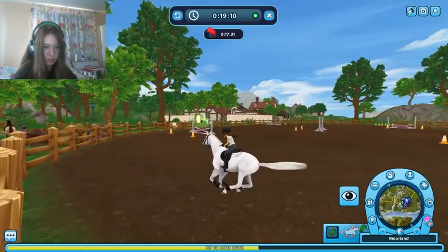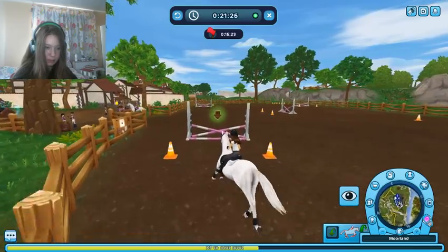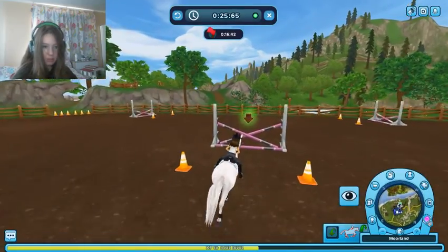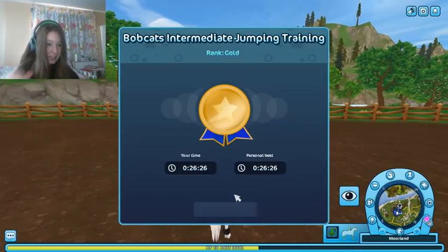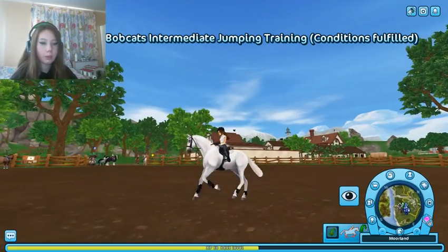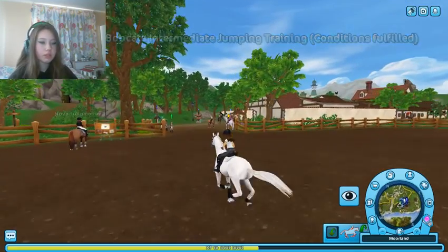So, okay, I'm about to give you a very unpopular opinion, probably. I don't like the Andalusians, but I do like the Napstrappers, so it's mainly the codes that I like. I am absolutely obsessed with Appaloosa coded horses, so alright.